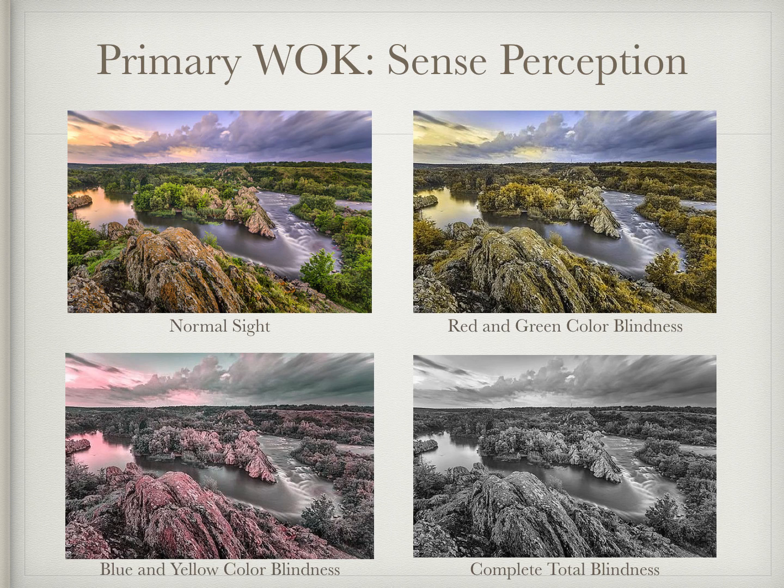Anyways, there's normal sight in the top left. Then there's green and red color blindness, and you'd see it's a bit more yellow. And then there's red and yellow color blindness. Now, yellow is kind of a bright color. So you see here that it's a bit darker, and the colors are a bit more red. And again, look at the normal sight in comparison. It's very different. Then there's complete total blindness.